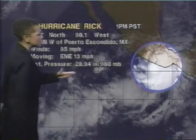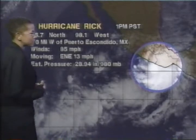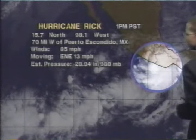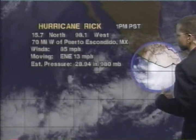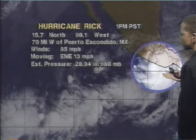It's been more on an easterly track, a little to the right of its original projection from this morning, so it's now east-northeast. At about 13 miles, it is bearing down along the coastal area of Puerto Escondido, Mexico, and we have had reports that we're seeing a lot of rain along the coastal areas. Of course, once we see the eye make landfall, and we expect that to occur, if not within this hour, within the next hour, we are going to see it begin to lose some of its strength.